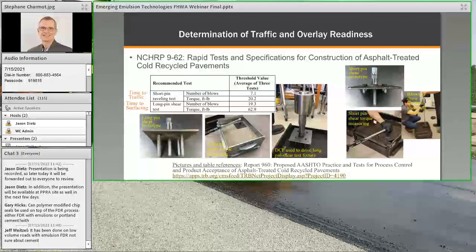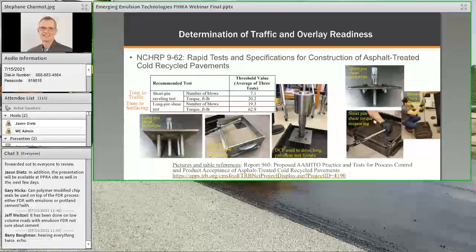And they came up with two main tests, one that they call the long pin shear device, and this one is to be used to establish the time to surfacing. And then the other device that's available is the short pin shear device that is used to establish the readiness time for traffic. With these two devices, you first use a DCP-like hammer to drive these pins inside the surface of the recycled mat, and then it will give you a number of blows to penetrate the surface.